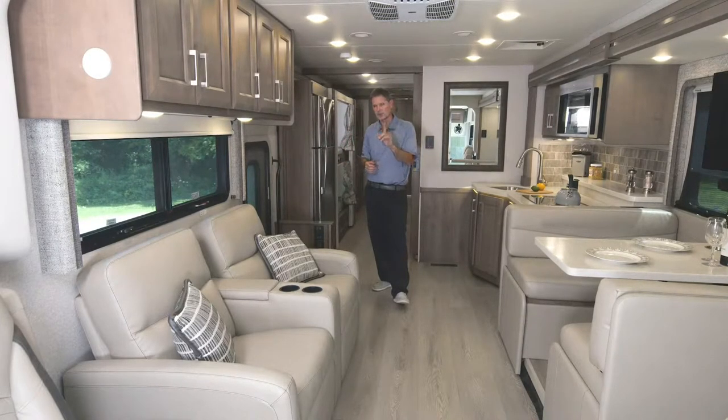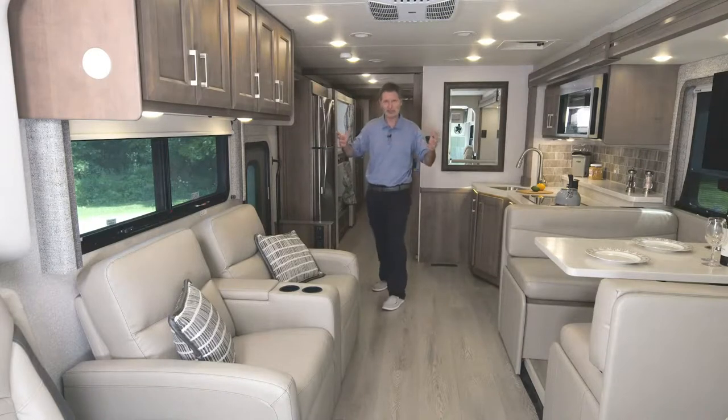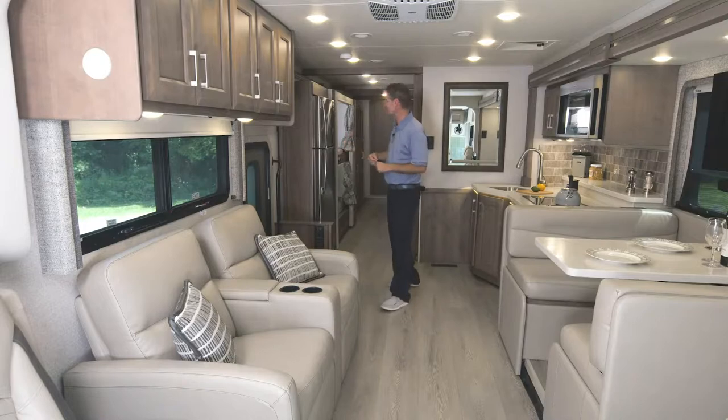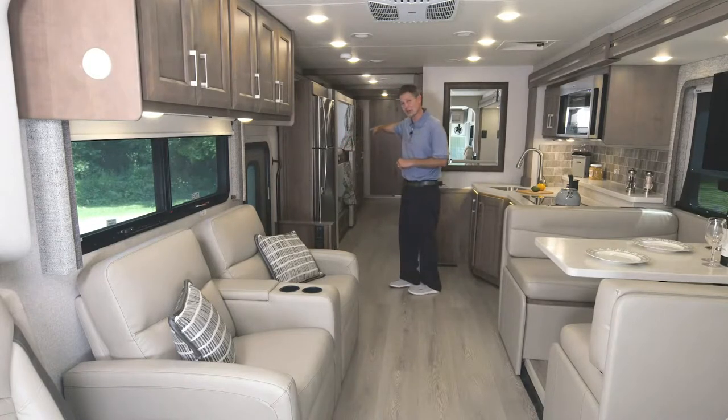The other feature I want to talk about up front, because we're talking about traveling and we're talking about a lot of people traveling in this 37.6, is that this is a bunkhouse model.